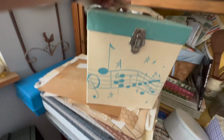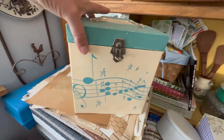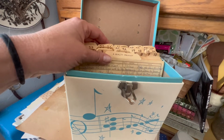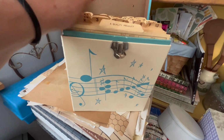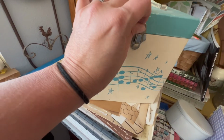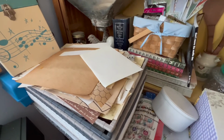I got this record box at an estate sale. It was full of records. I took all the records out, and then it has sorting, which I like. So I really would like to find something that's about this size to sort into here. I love the little vintage box and would like it to be useful at some point. So, and it needs to have a home too, because right here is not the best place. Like I said, we're a work in progress.